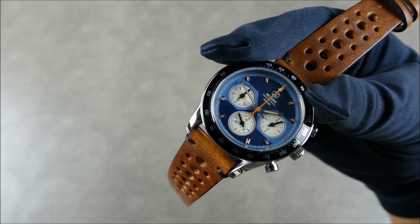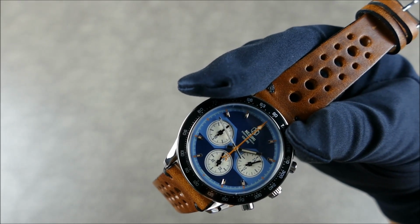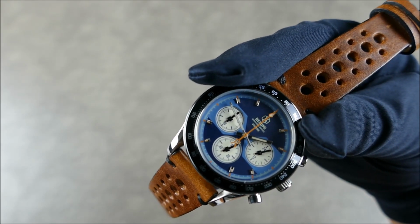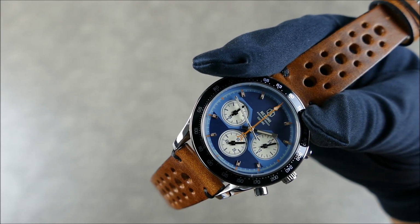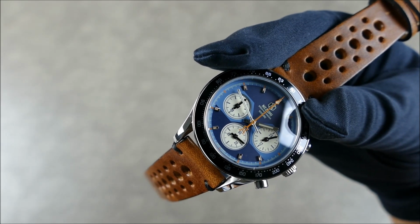As far as the indices go, they are applied and polished, of course. Then you have polished hour and minute hands with the painted seconds hand, and then the painted subdial hands there. This uses Swiss Superluminova. It is water resistant to 5 atmospheres or 50 meters, which isn't too shabby.